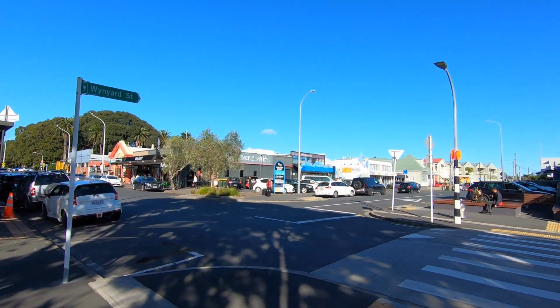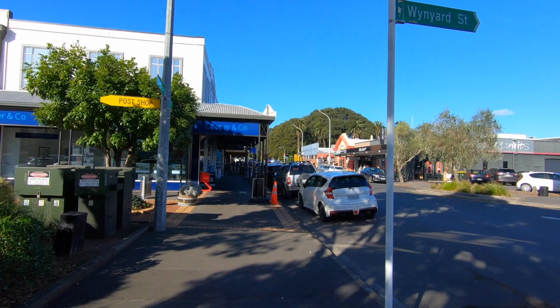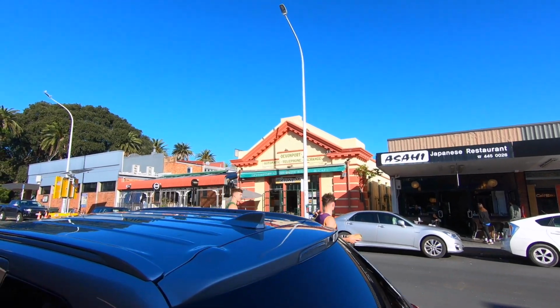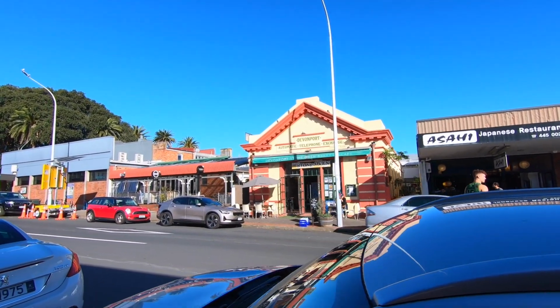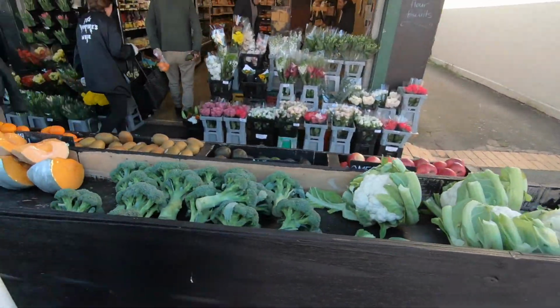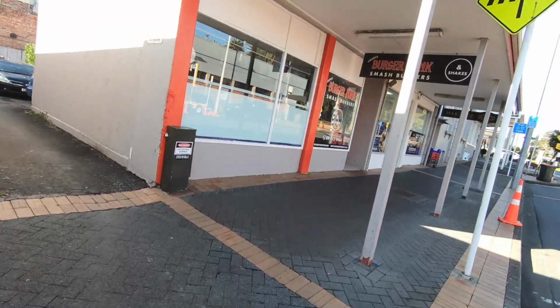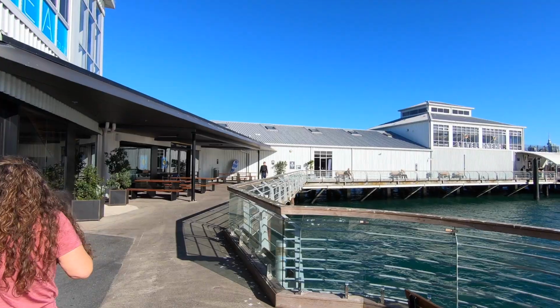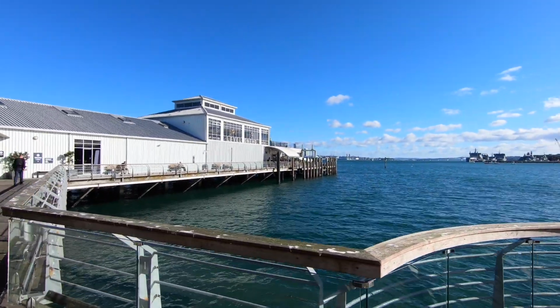Want to walk back down that way, or you want to continue? All right, I think we're done. I'm gonna head on home. It's been a long day. Back to the port. And that's where you get on the boat.